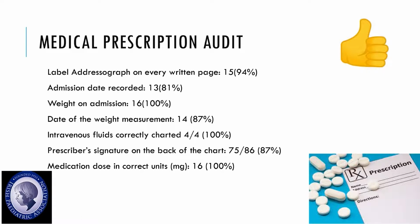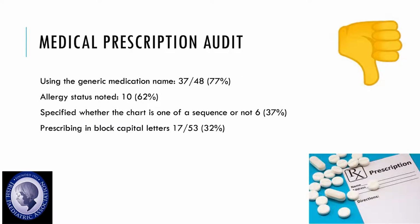With the audit, they found a number of parts of our practice where compliance was excellent. So including a label address graph on each page of the Cardex, recording the date and weight on admission, recording the date at which weight was measured, ensuring that intravenous fluids were correctly charted, ensuring that a prescriber's signature was in the back of the chart, and also including the medication dose using the correct units. So they also found a number of areas where we could improve on our performance.